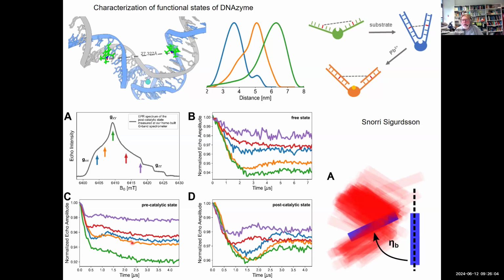I will just show you one application, and this is an unpublished application. I think it's very nice, very beautiful. It's a DNAzyme. So there is one strand DNA, and the opposite strand is RNA. It's artificial, but with the right sequence, it will break the RNA strand at the catalytic site.